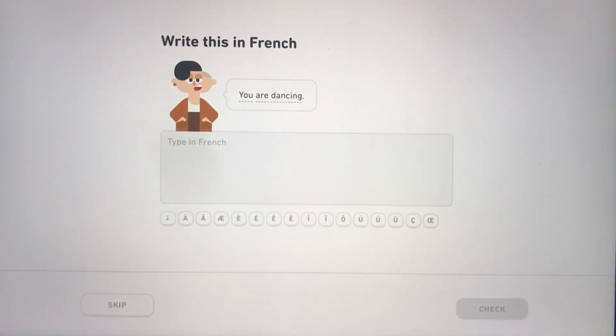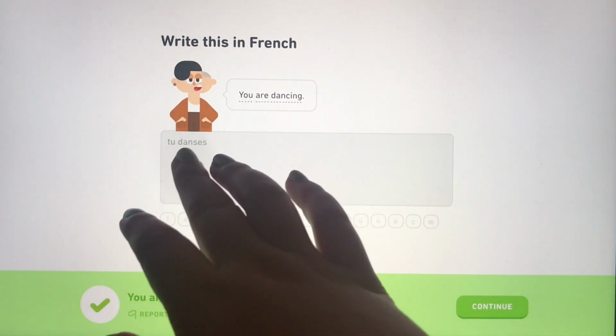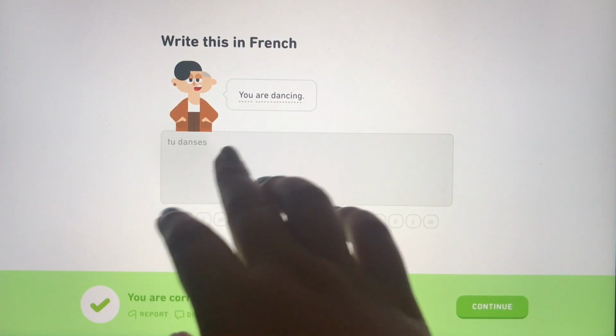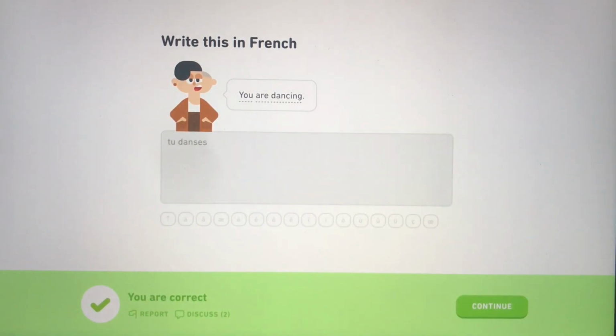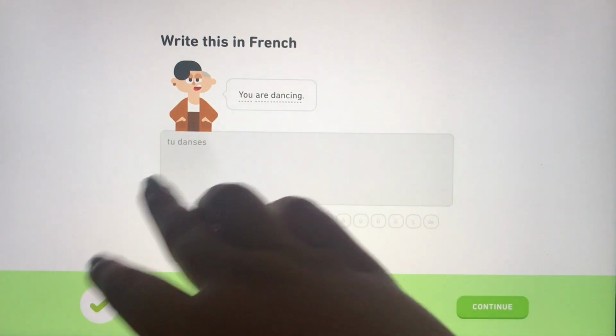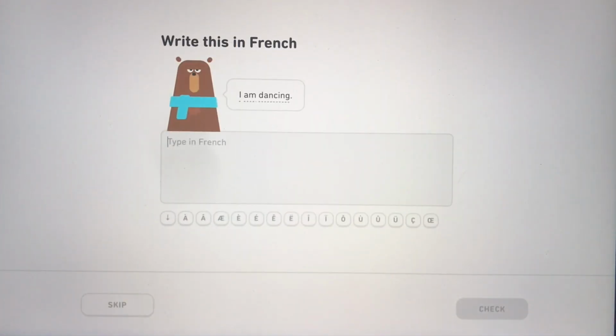You are dancing. Tu danses. You'll notice I don't really pay attention to capitalization or punctuation most of the time because Duolingo doesn't recognize capitalization or punctuation, so it doesn't really matter. So I don't tend to bother. I am dancing. Je danse.